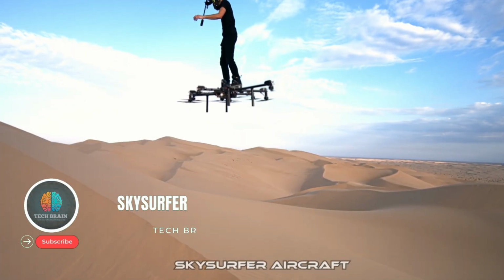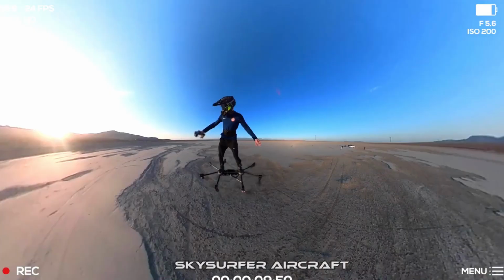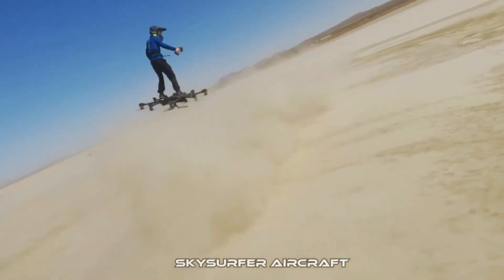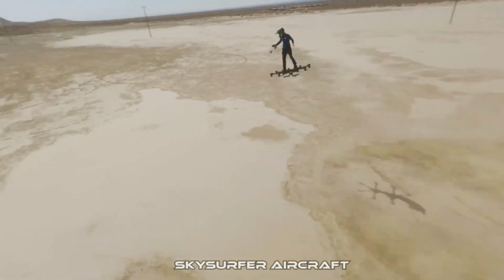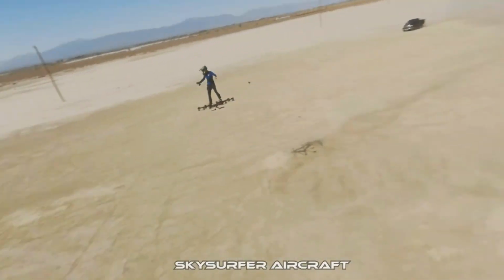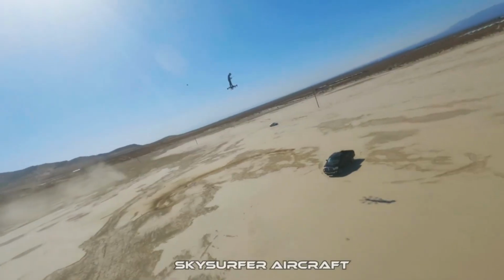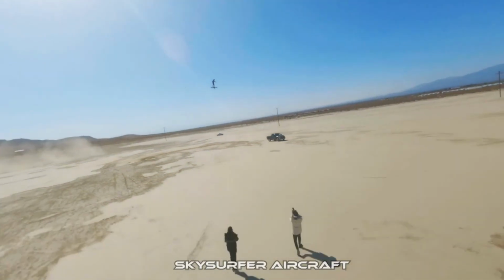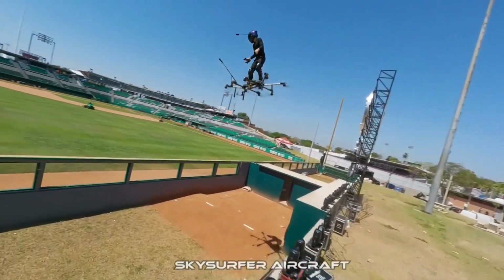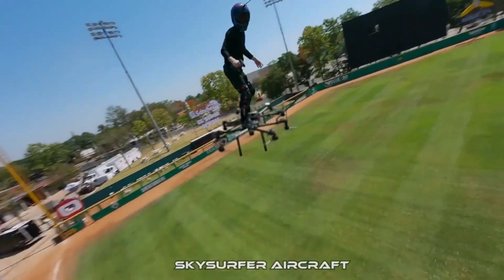Imagine stepping into the future, not in some distant tomorrow, but today. The Skysurfer aircraft isn't just another flying machine, it's like gliding straight out of a sci-fi dream. Picture this, you, floating smoothly above the world, lifted by 8 whisper-quiet duct electric fans, moving at speeds up to 60 miles per hour. No roaring engines, no heavy controls, just pure freedom in the sky.